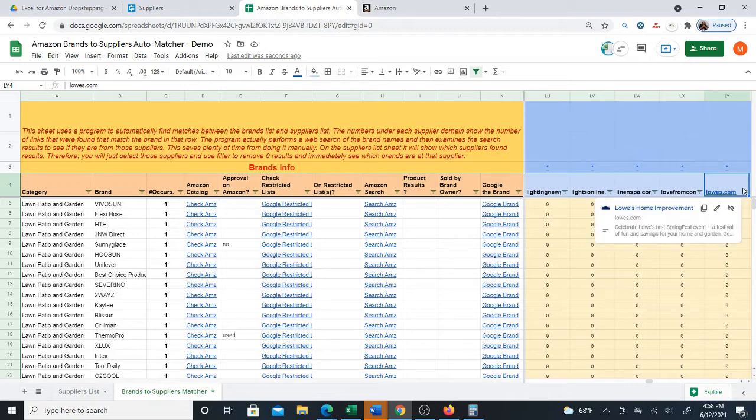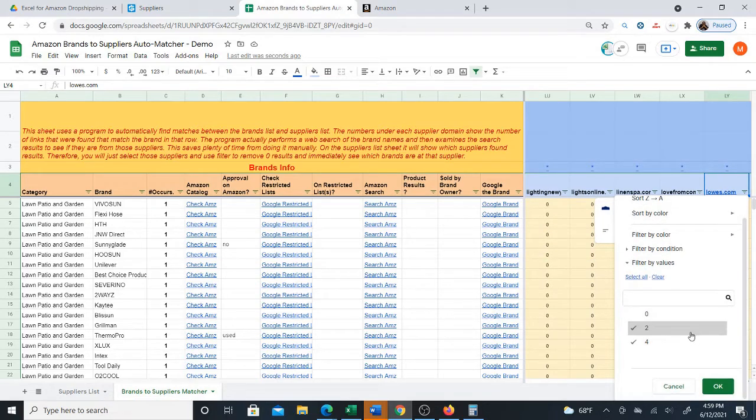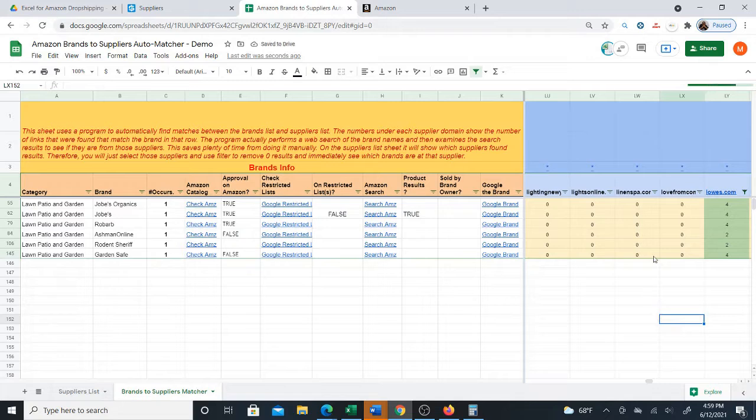Now once I go to Lowe's.com, what I'm going to do is take the 0 out, because I don't want 0 results, I want some results, and I'm going to click OK. And this will give me the brands that are matching up with Lowe's.